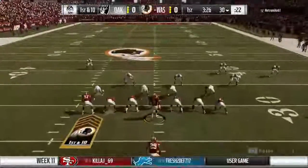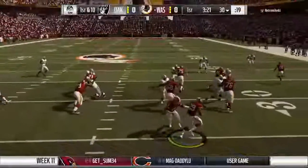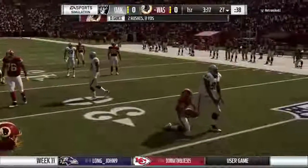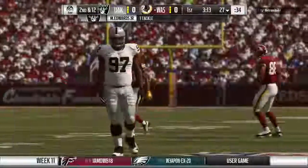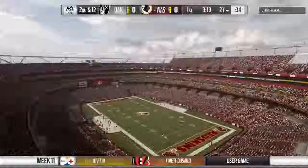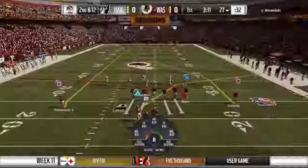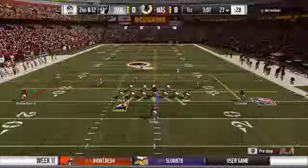So 1st and 10 now from the Baltimore 30. Back to the ground on 1st. It's Geis, and they take him down in the middle of the yardage, back at the 27. It's a loss of 2 there, bringing up 2nd down. Extra tight ends, you're hoping that each of your guys gets those one-on-one blocks and creates a crease for your runner. You've got to win those one-on-one blocks, and when you don't, that's the result you end up with.